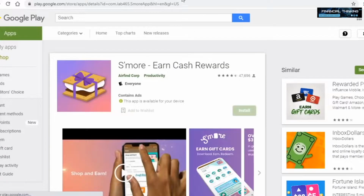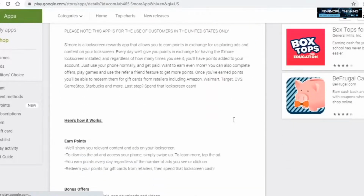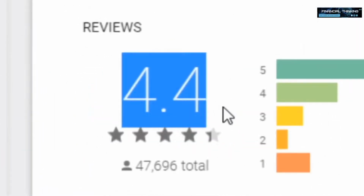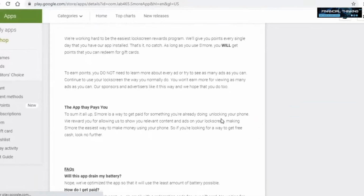The third app I want to go over with you guys is this one here called S'more. Now, right off the bat, this app is only available for people in the US, so it won't work worldwide like the 2 previous ones. But I still want to mention it because some of you watching this are from the US most likely, and this is just all in all a great app to make money passively, and the reviews prove it. It has a rating of 4.4 stars with nearly 50,000 reviews, so I think it's safe to say it's legit.